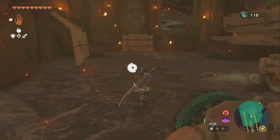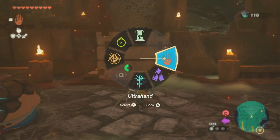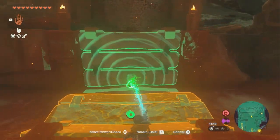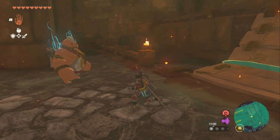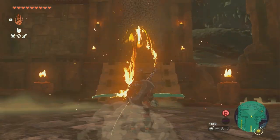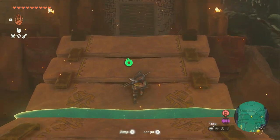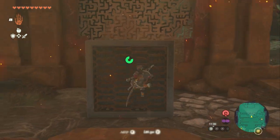So we just got off right here. We're going to head over to this bridge thing. You're going to get over here, use Ultrahand on the bottom one, and bring it over and attach it like that. Then you're going to take Yunobo and try to get about maybe this close. And that'll make him go up and blow up the rock up there, which will make this thing fall. If he doesn't, just keep trying from different angles and eventually you'll get it.